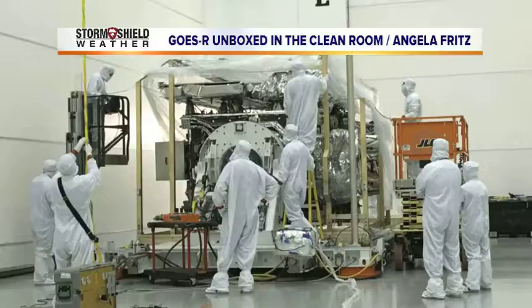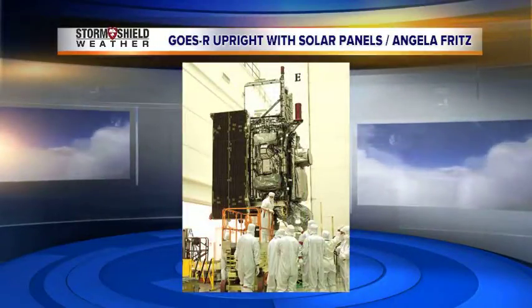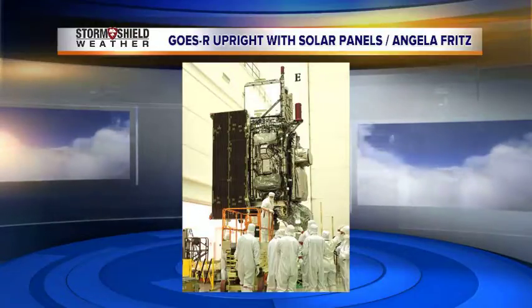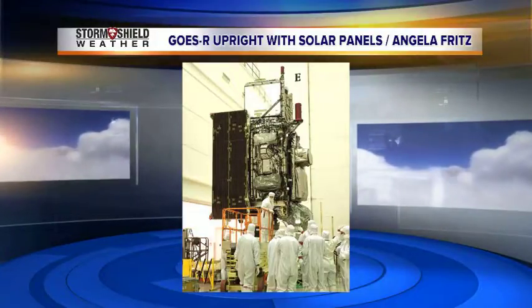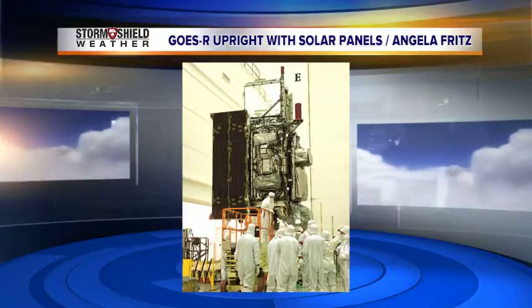And then once they put it through the final inspection, they're going to load it onto the rocket that's going to be launched probably around November 4th. November 4th. All right. Yeah, that's the upright. And you can see the solar panels there that will be extended when it gets out into space, the solar panels on the left-hand side. Okay, like we typically see of a satellite, solar panels receiving energy.